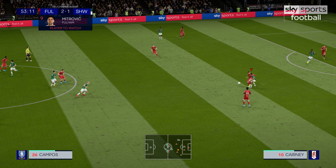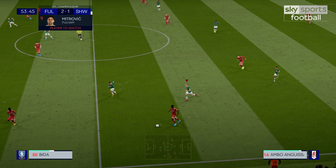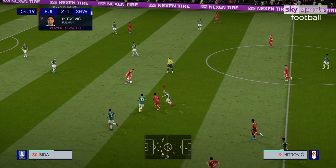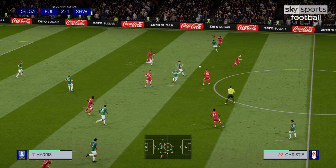I think that's a good performance, isn't it, Alan, from him in the first half? I would be happy with that first 45 minutes. It was a good goal from him, good overall performance, actually. Tried the back heel.